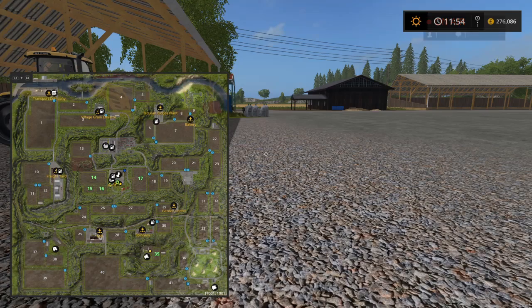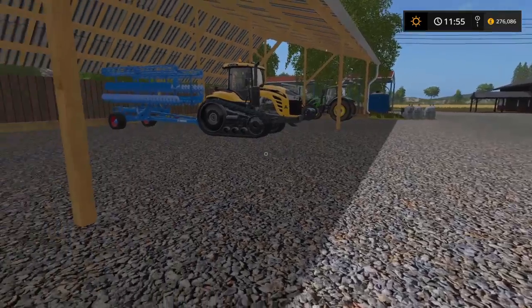So, what have we got planned for tonight's stream, guys? Well, if you remember from last night, we extended field 15 and 16 together. We have got some barley growing in there. So, basically, we're going to set the combine off on there to start with. And then hopefully our grass field will have grown now down at field 35 down by the cattle. So what we will do is we will nip to the shop and we will get ourselves some mowers, because I would like to get some hay bales made in tonight's stream if we can. So we shall see how we get on.